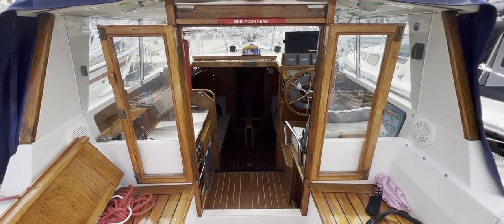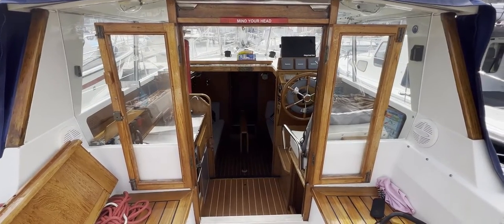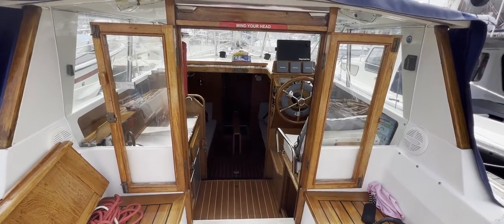Hello everybody and welcome aboard this LM33 for a look around her interior to give you an idea of what she's like inside, where things are located, what she comes with, etc.